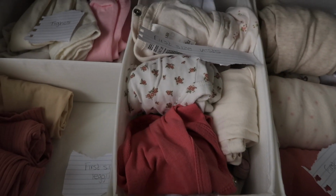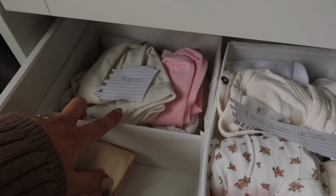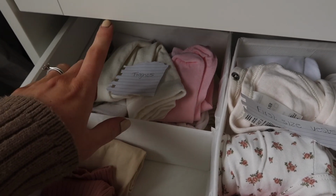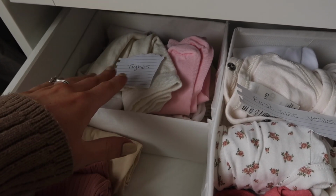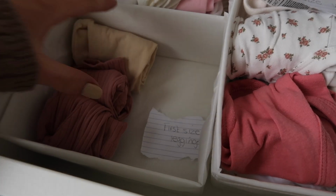So in here I've got all first size things, I think. So I've got tights here, which generally some of them are 0 to 3, but quite a lot of them are just 0 to 6 months. So I've got tights, I've got leggings.